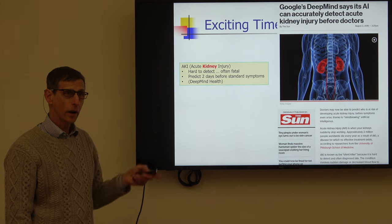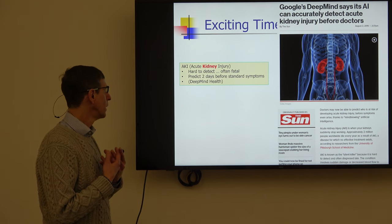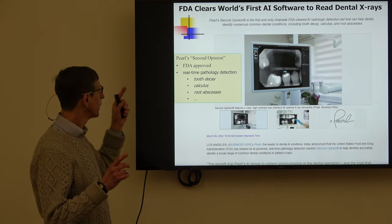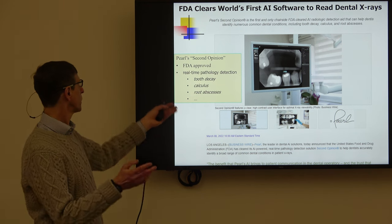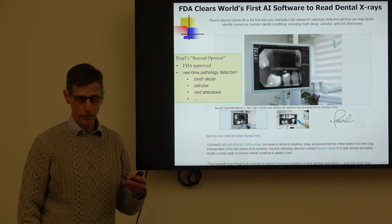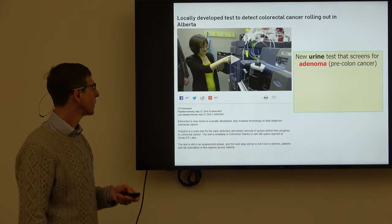My colleagues at DeepMind had a tool called AKI, for acute kidney injury, that can find hard to detect kidney problems, again by DeepMind people in England a few years ago. One of my doctors is a dentist. He said, tell me about machine learning in dentistry. So a quick search found Pearl, Second Opinion, an FDA-approved tool to help real-time pathology detection of tooth decay as well as calculus and root abscesses. It's been cleared, it's actually deployed right now.